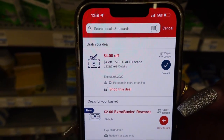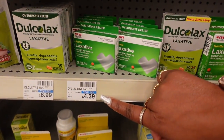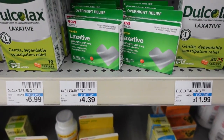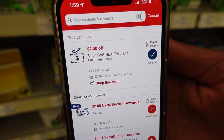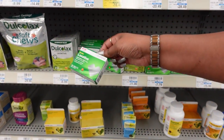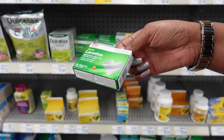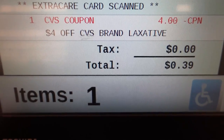If you have this coupon for $4 off CVS Health brand laxatives, then you can get a really good deal. Check this out right here. These laxatives are only $4.39. The coupon says get $4 off. So if they're only $4.39, girl, you're only gonna have to pay 39 cents, and that's not bad at all. This is definitely something cool to add to any transaction, so I'm gonna get it. Yeah, so this one worked exactly like it was supposed to. My total is only 39 cents.